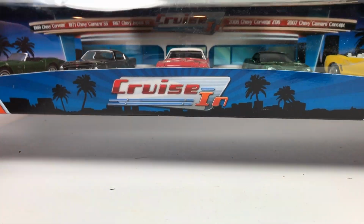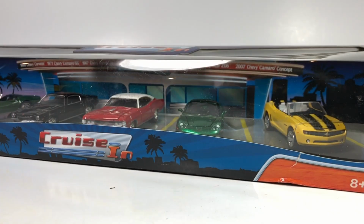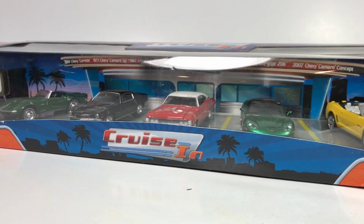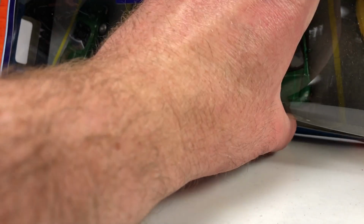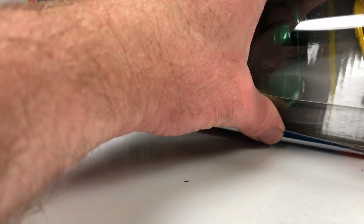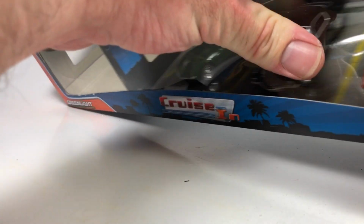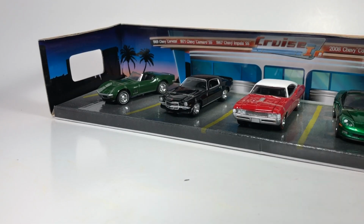I don't know where these were sold. Oh, I do know where these were sold. Kmart for $19.99. We're just going to tear right into it. Slide that out.